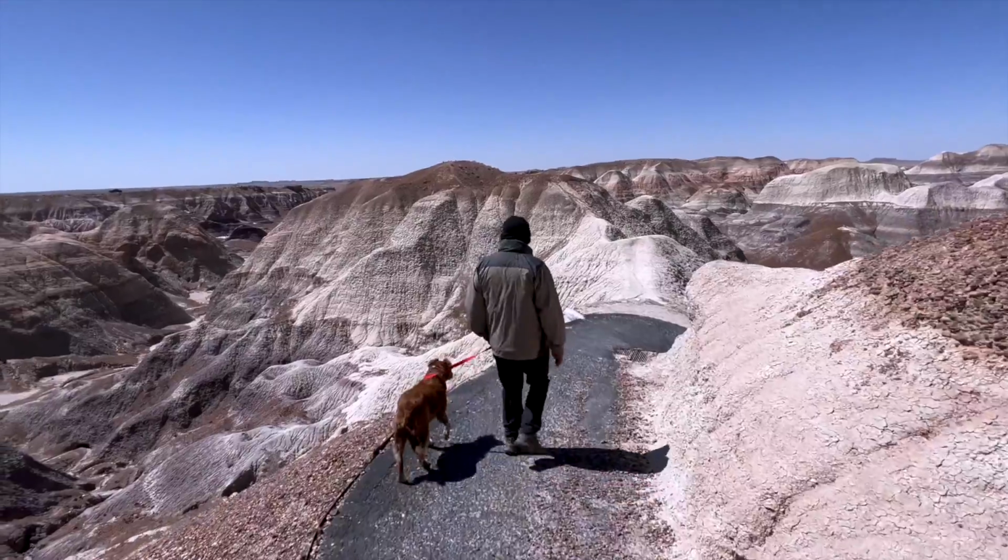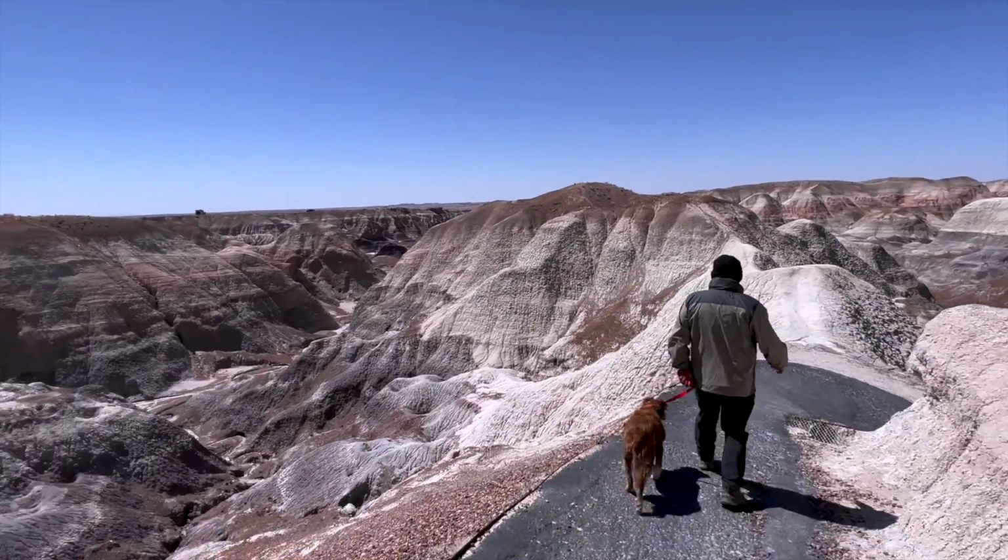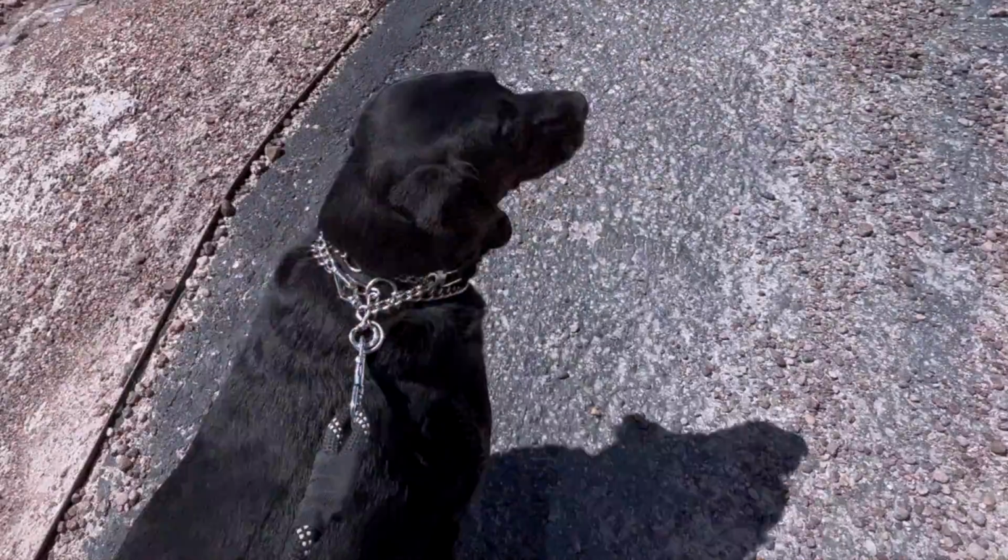We are loving the fact that this area is suitable for dogs. So, what do you think, Bailey?